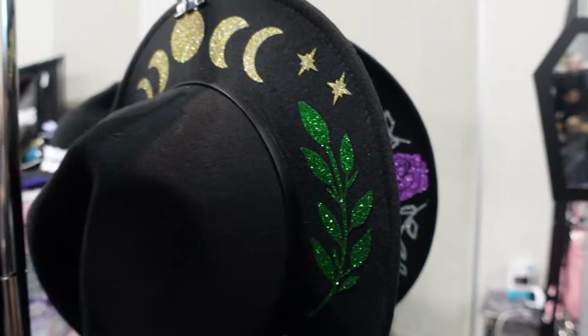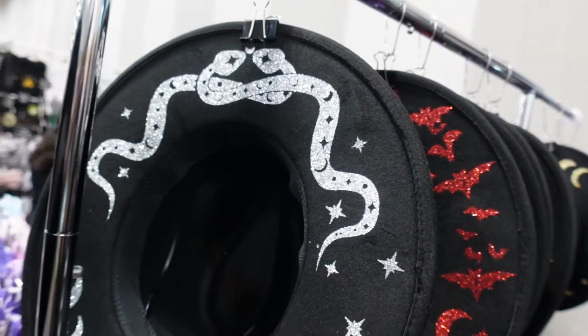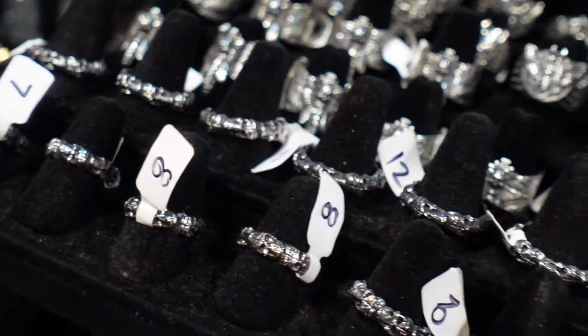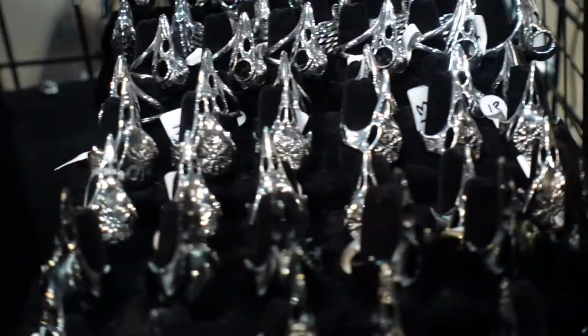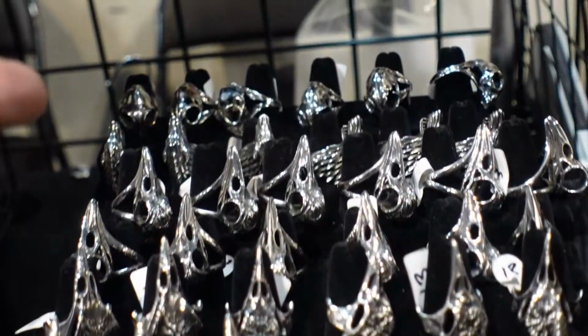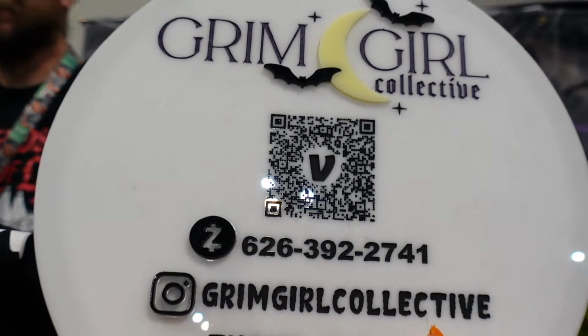All right, guys, look at this. This is the collectivecoven.com. Look at this. This is amazing. But my daughter's first look is all the rings. That's the first thing she saw. Look at that bat right there. Oh, this is so cool. Definitely come on out and check them out, dude. This is awesome. I like this part right here. All the little crows. All right, guys, definitely check this out.